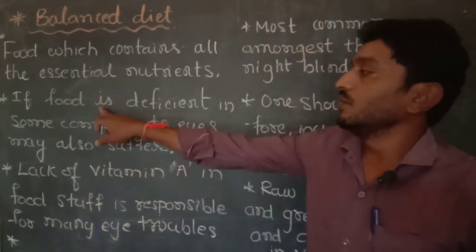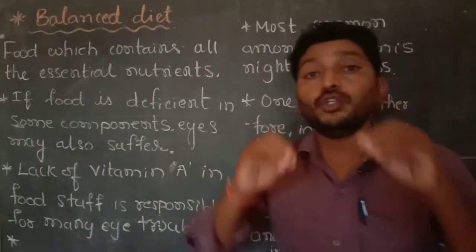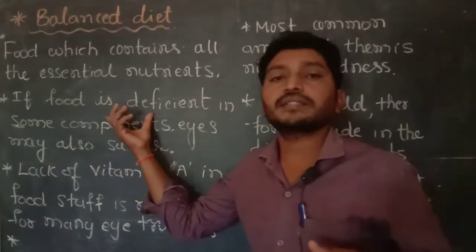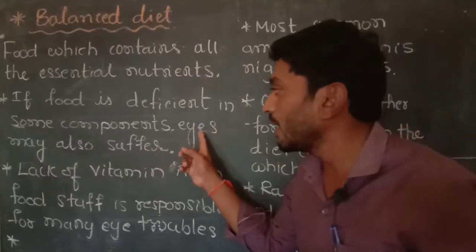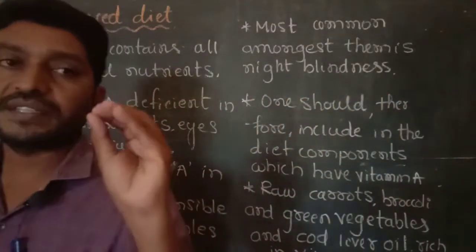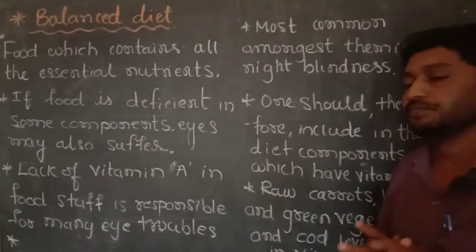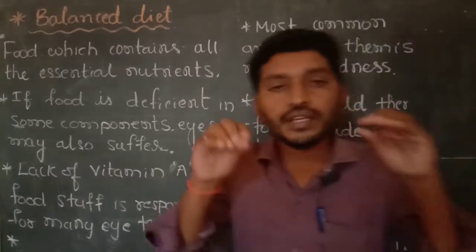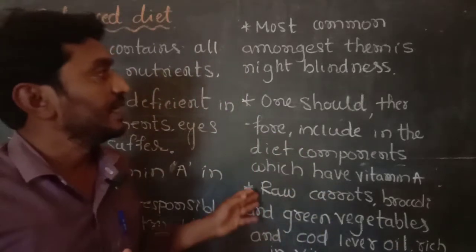If food is deficient in some components, that is called a deficiency. If it does not contain some essential nutrients, it creates problems for the eyes, and the eyes may also suffer. Food is responsible for many eye troubles. If food items have fewer components, it affects our eyes.